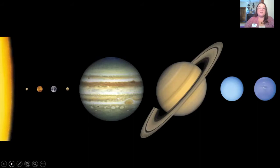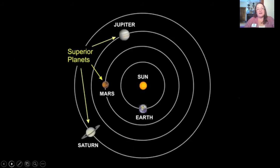So when we talk about planets, we usually think of them in relationship to Earth, since that's where we live and that's where we are viewing everything from. So the planets that have an orbit outside of Earth's orbit, we call superior planets. So it'd be Mars, Jupiter, Saturn, Uranus, Neptune. And out of those, we can see Mars, Jupiter, and Saturn.